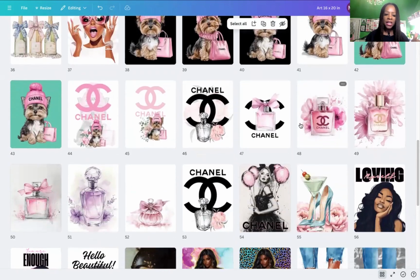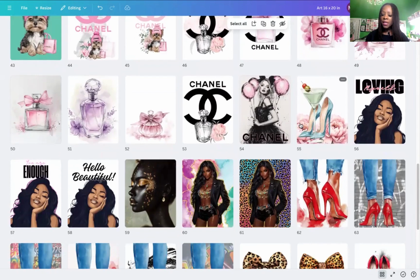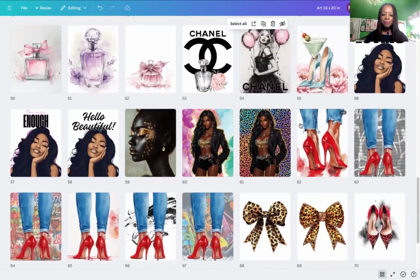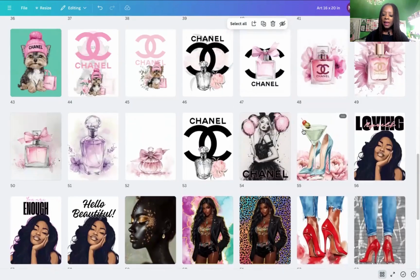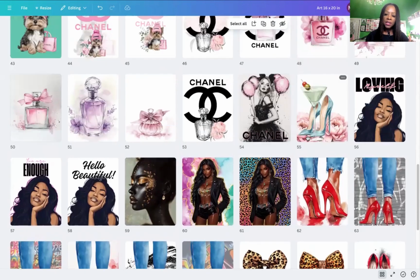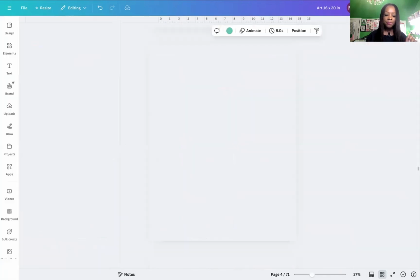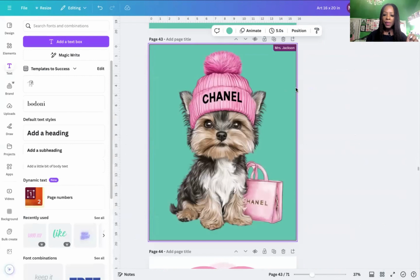The colors can be changed to whatever you want to change them to. You can add names to them. You can take the names off of them. I'm going to have a link with all of these pictures, and you can use these pictures and do whatever you need to do with them. Look at this puppy. He's so cute. Let's select him. Who doesn't love a cute Yorkie?